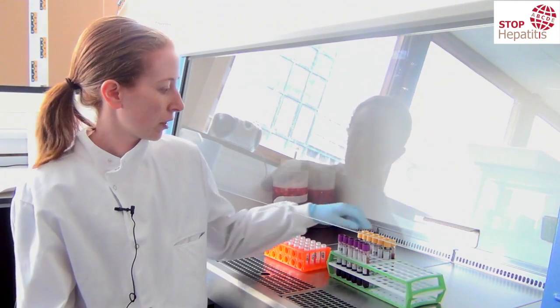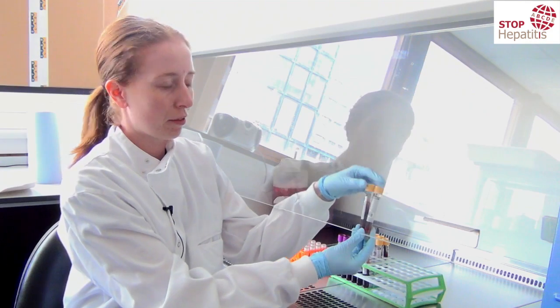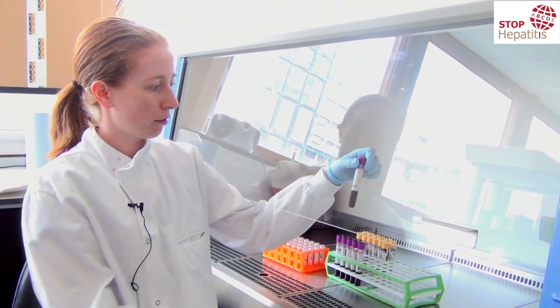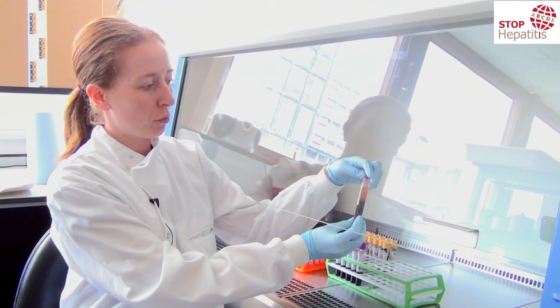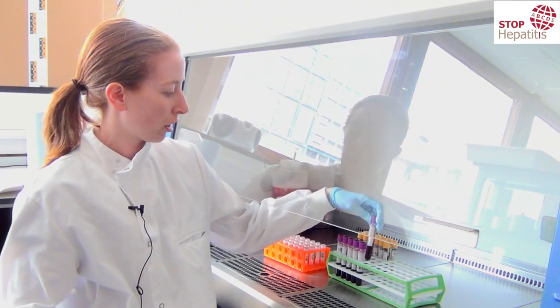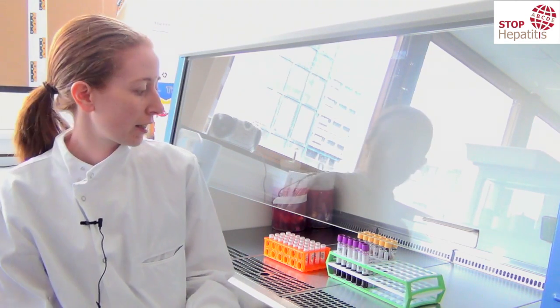For most patients we receive around 10 mils each of clotted for serum and EDTA samples. In a few cases we also get packaging tubes for RNA stabilisation and perhaps PBMCs. These are our standard samples here, so we have approximately 10 mils of clotted sample which will go for serum, and 10 mils of EDTA from which we'll get plasma and DNA. All samples are labelled with a unique barcode, and there's no patient identifiable information on them. Everything is completely anonymised at this stage.